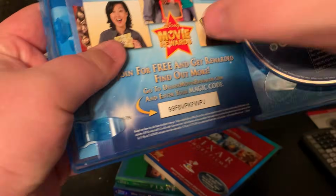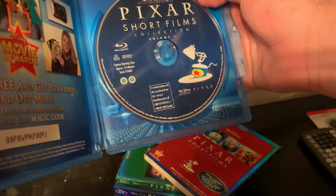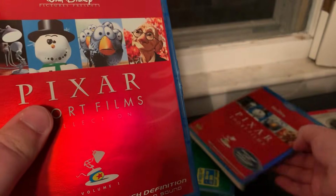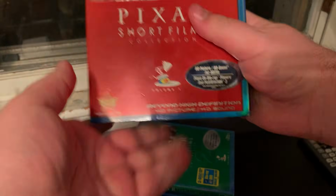Here we got the Disney Movie Awards and the thing for Disney Blu-ray, and then this is the chapter guide. And here's the disc, which is artwork of the Luxo lamp. But yeah, this set of the Pixar Short Films Collection, Volume 1, not a bad set.